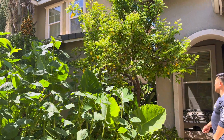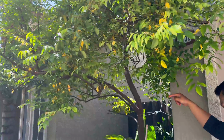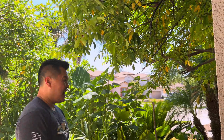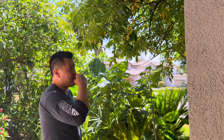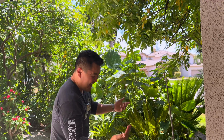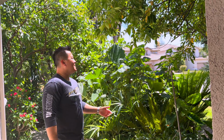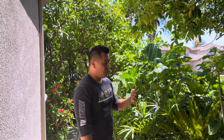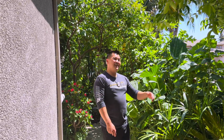Star fruit. This big old guy here produces at any given time way more star fruit than I can ever eat. But yeah, I've got three different star fruits just in the front, and four more in the back. Because again, I can. But in this video, I just wanted to show you that you do not need a lot of space. Most tropical fruit trees are crazy heavy producers. Yeah, this is the reality of growing these.